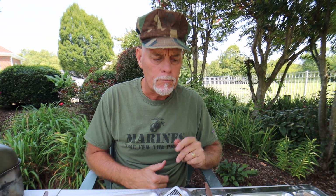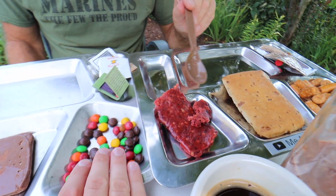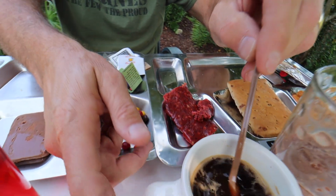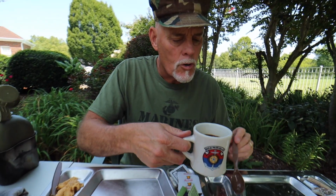That's a good dessert. I like that. That's, or energy bar, whatever you call it. It has some kind of caffeine stuff in it as well to give you a little energy. That deserves a little bit of Bill's Brew with it to kind of offset the sweet. Let's try the Bill's Brew.